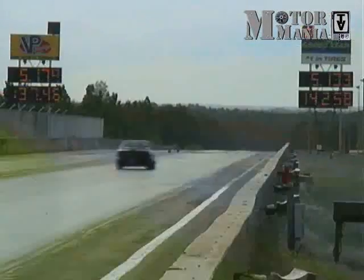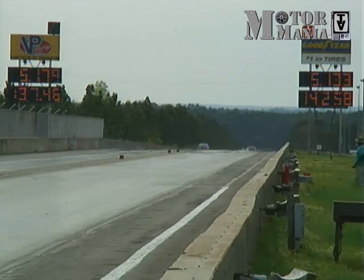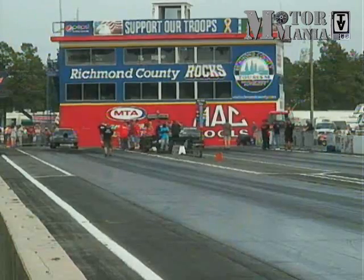Oh, so the jump goes to Vestal. Is he going to be able to pull off the upset? No, 513, 517 for Vestal. Margin of victory was 62 ten-thousandths of a second, about the width of your finger.